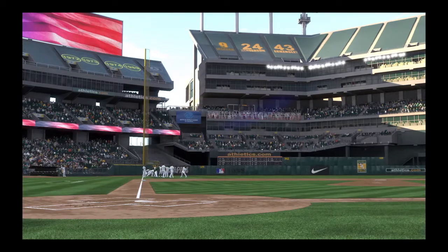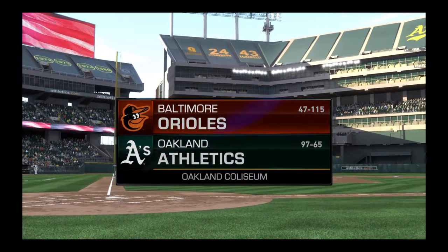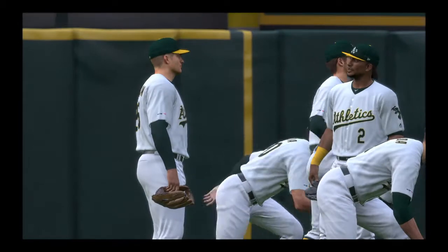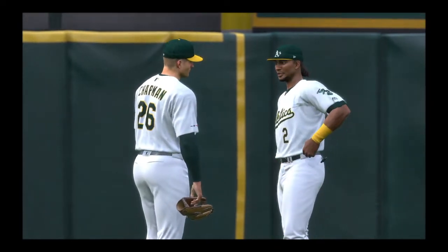We are under the bright lights tonight as MLB Network welcomes you to this presentation of Major League Baseball. Ought to be a good one here between the Baltimore Orioles and the Oakland A's. It's baseball on MLB Network, and it's coming up next.